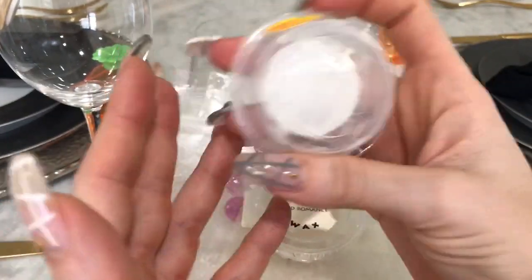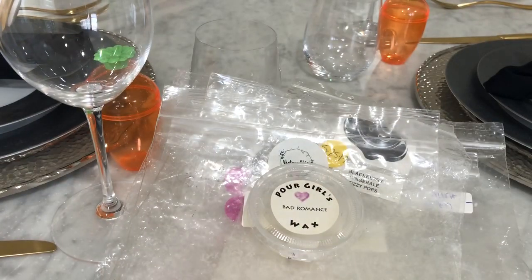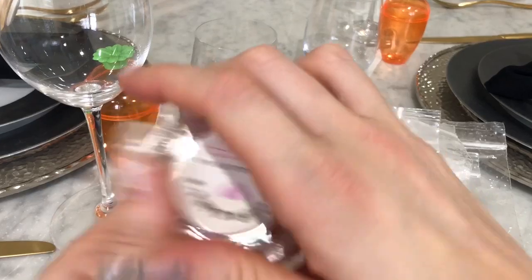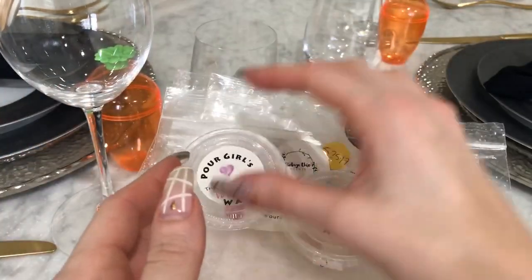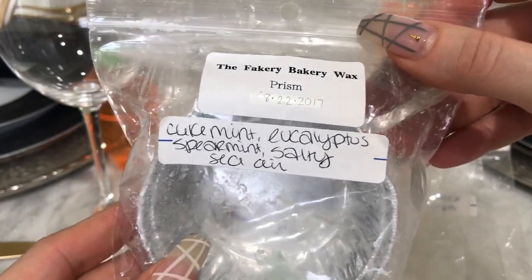And this is Poor Girls, The Snuggle is Real, and it is clean cotton and floral, and this was amazing. This is like clean cotton, like Yankee Candle type. It's just like a fresh, fruity laundry. It was really pretty. I finished the Fakery Bakery Prism.